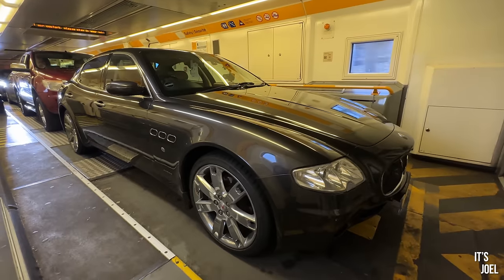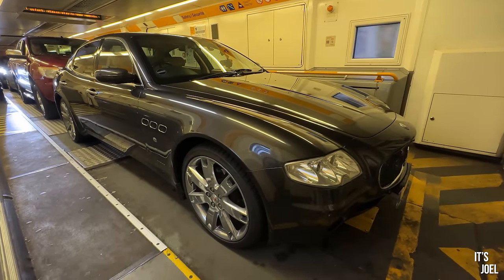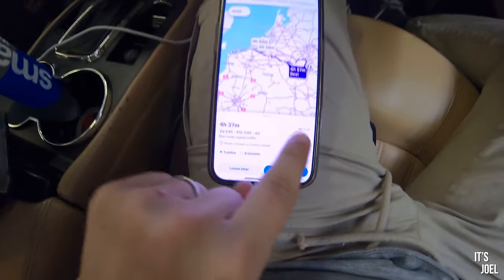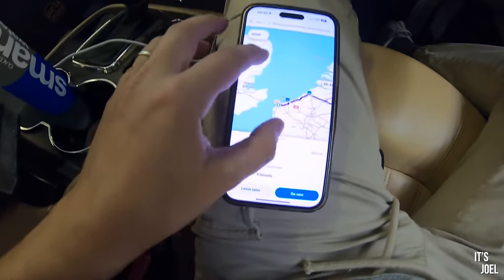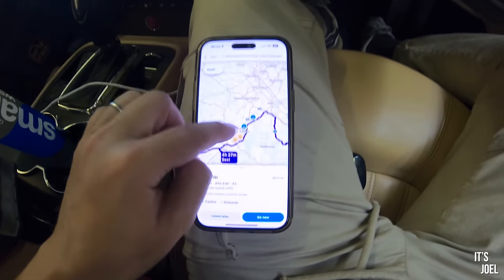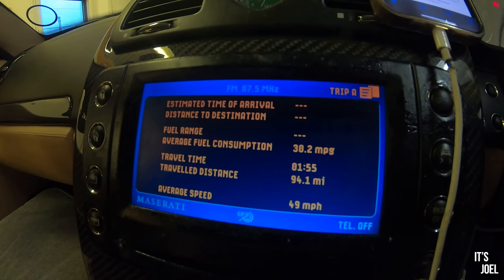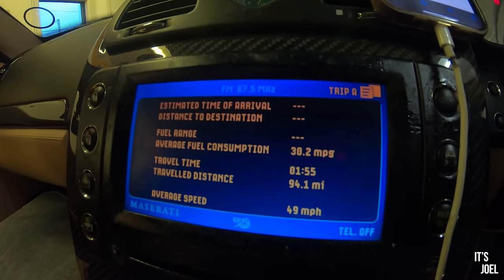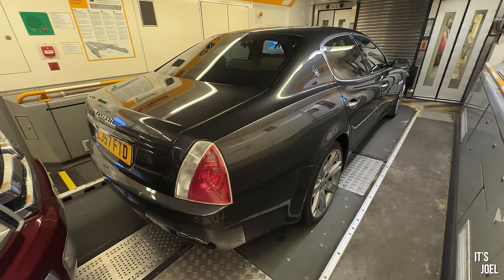So we're just pulling in now to sunny France, which is lovely. And we've got, looking at the route, just under 300 miles to go. Go along the top of France, across into Belgium, and then Germany, around Aachen here. It's not giving us a range at the moment, but 30.2 miles per gallon is our average so far. So at the moment, all looks good.